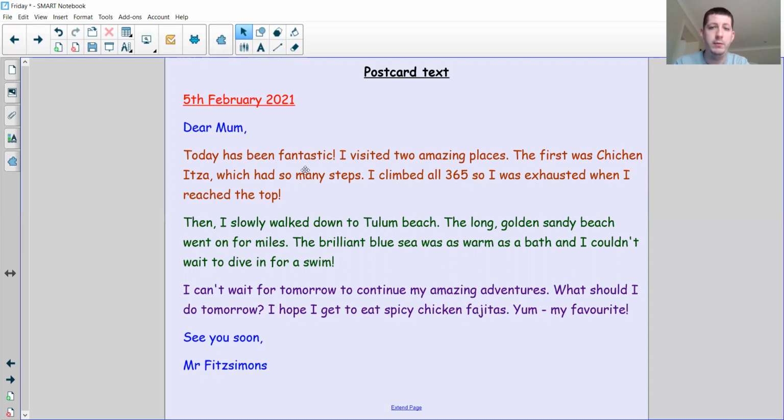So you can see in that postcard there that I have used some conjunctions to link my ideas. I've got which here, I've got so here, I've got and, and I've linked my ideas together by using those conjunctions. I've used a range of punctuation. So I've got my capital letters and full stops, which I've used consistently. I've got an exclamation mark. Today has been fantastic. It's exciting for the reader. I've used a question mark to ask myself, what should I do tomorrow? I've also got commas. I've got a list here, the long, golden, sandy beach. So I've given a list, which means I've got a comma there. And I've also got an apostrophe where I've used the words could and not as a contraction, pushed them together to make couldn't.